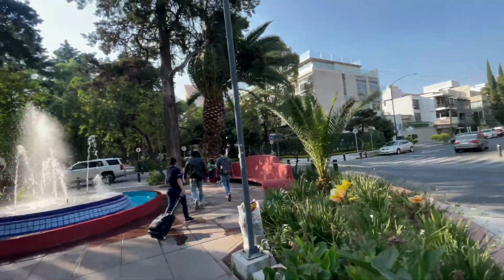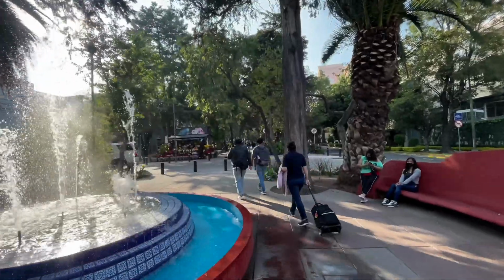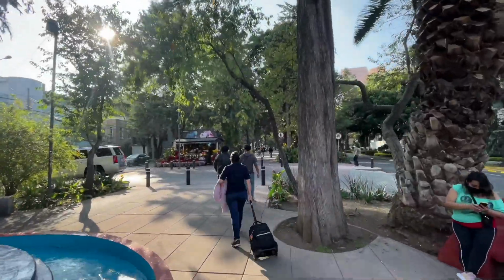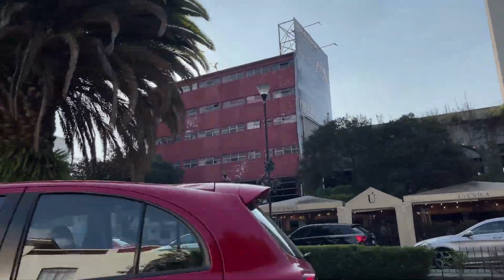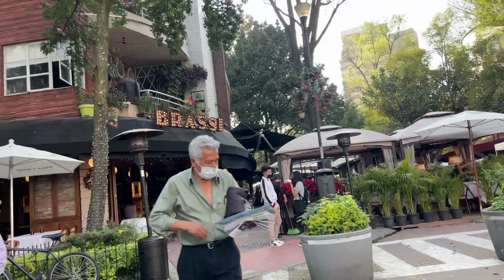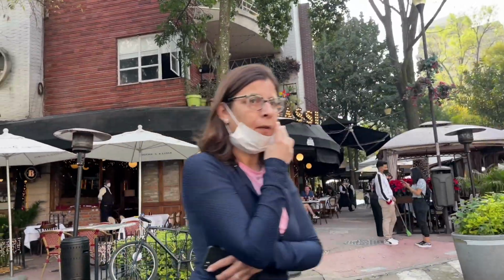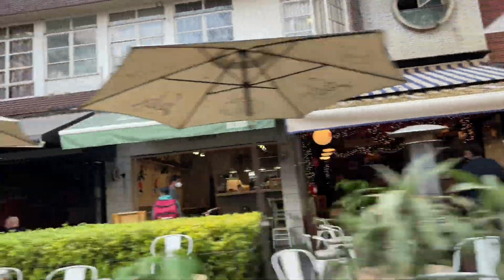Yeah, this is obviously Polanco, but there's a few neighborhoods that are considered the high-end rich communities in Mexico City. Zona Rosa, Coyoacan, which we'll be going to later on in this video, La Roma. We also talk about the area around Reforma, Independencia, and we're also going to show you what I consider to be the most modern part of Mexico City coming up here, Santa Fe.